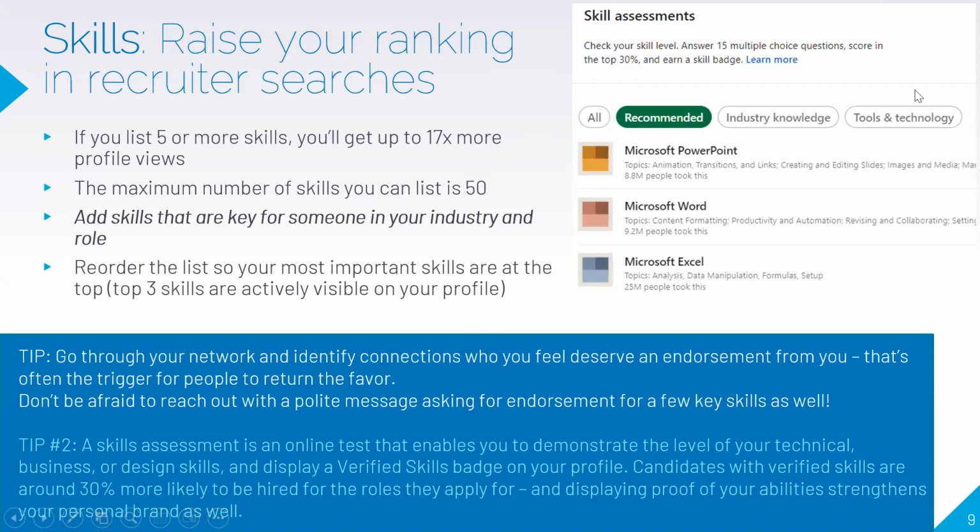And taking these assessments, you can have verified skills that are around 30% more likely to be hired for the roles that you apply for. So definitely take advantage of that if any of that applies to you. But definitely go through your connections for the people who are in the roles that you are interested in, and if you know some of them and you can endorse those skills, endorse them. Again, they may return the favor for you, which helps make you more marketable for whatever position that you're applying for.